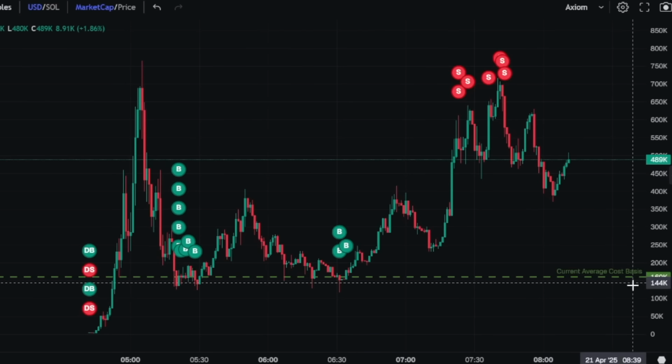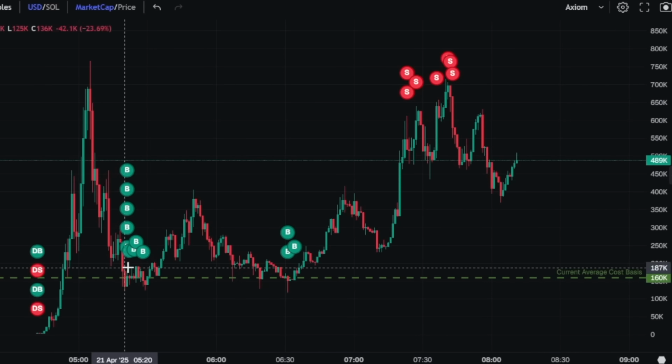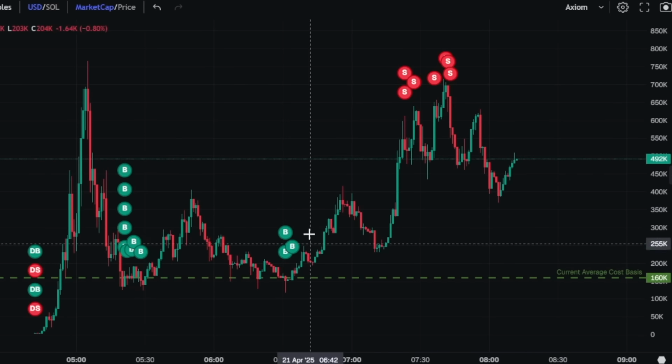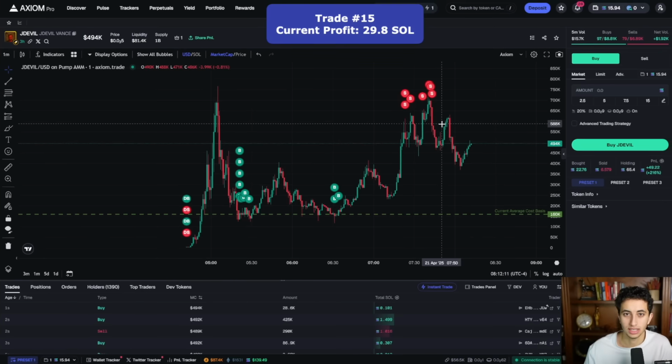My average entry is 160k market cap. I actually bought the dip twice. So 5:30 a.m., 6:30 a.m. I continued to buy the dip for about an hour. And it's like an hour and a half later, it's starting to gain traction a little bit.